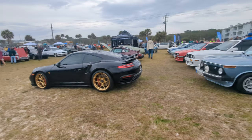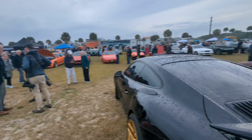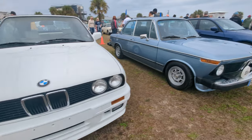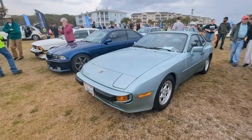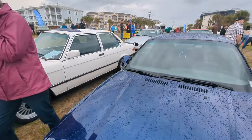BMW wagon, Porsche 911. If you have not been talked to personally by Classic Motorsports staff and asked to drive your car up, you're going to come up on foot to get your awards. So, again, almost everybody is going to claim their awards on foot. You can just walk right up to the stage. There's the clown shoe, BMW.